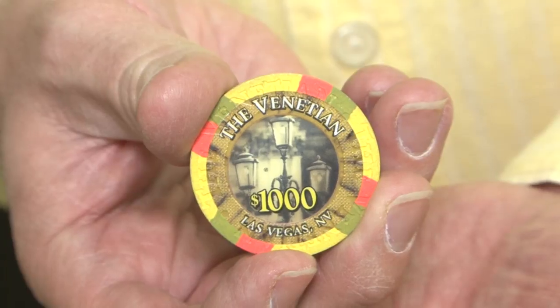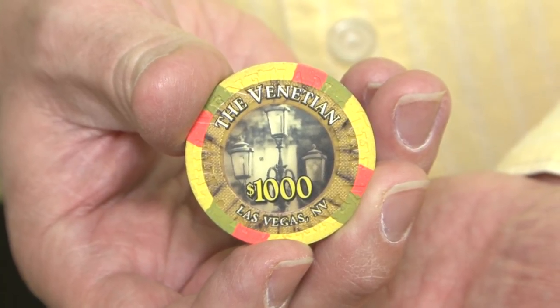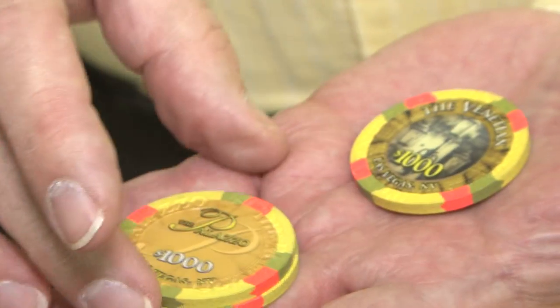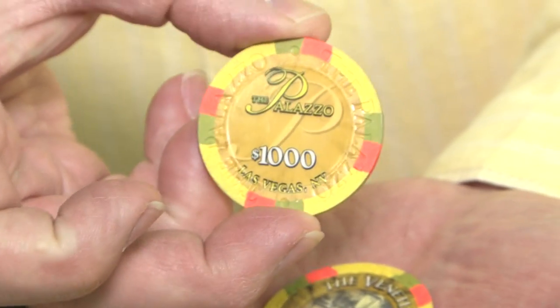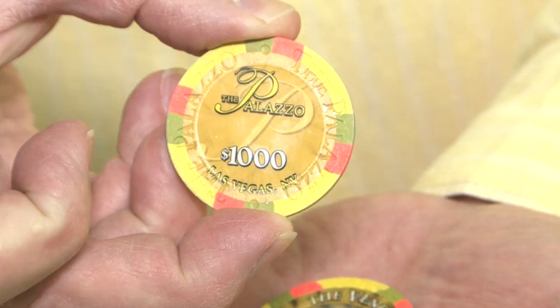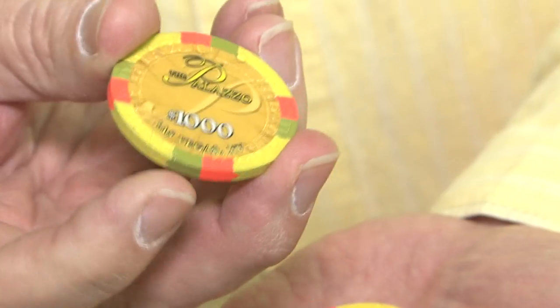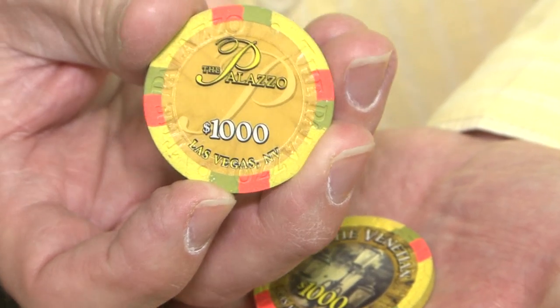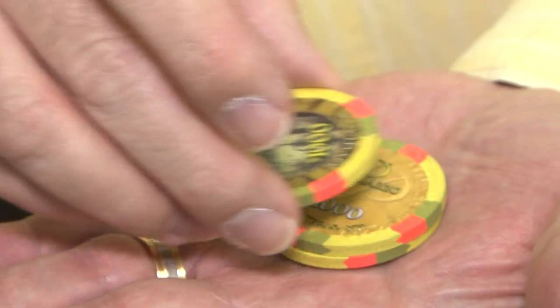Are there not collectors of casino chips? There is an incredible following of collectors in casino chips, and they are as passionate about collecting their poker chips as most people are in collecting their coins. And I have to ask, how much is the chip worth? The chip is a $1,000 chip.